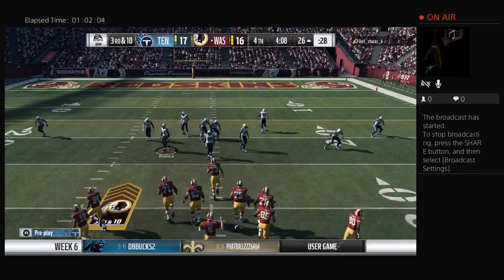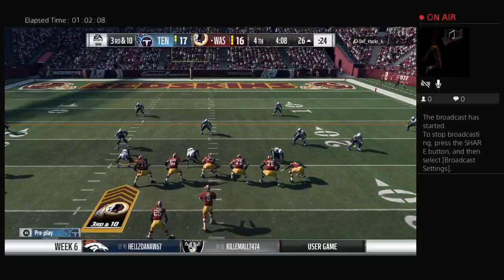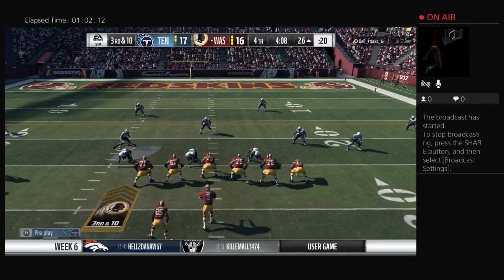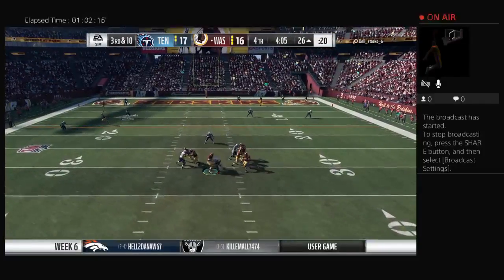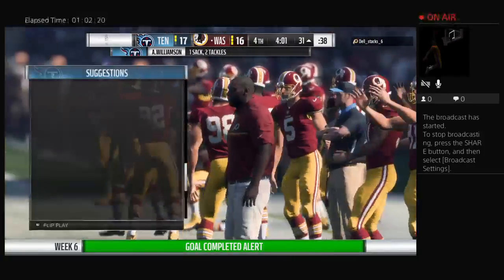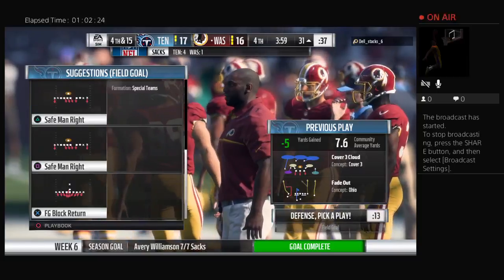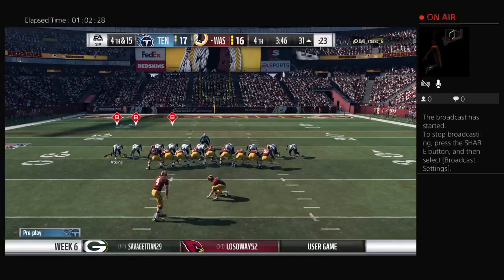The Redskins on third down. They've struggled to the tune of 2 for 8 so far. This is 3rd and 10. Throwing is Cousins. And he's going to be taken down here. A sack back at the 32. Avery Williamson. He's the one to get him, and that's sack number 7 for him on the year.